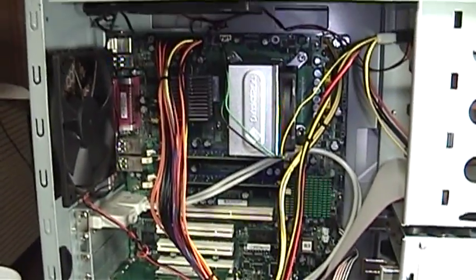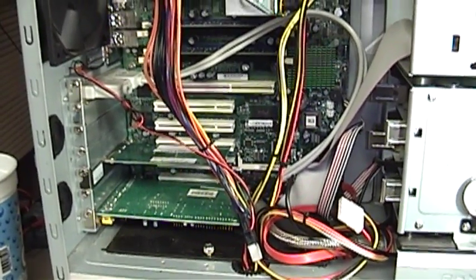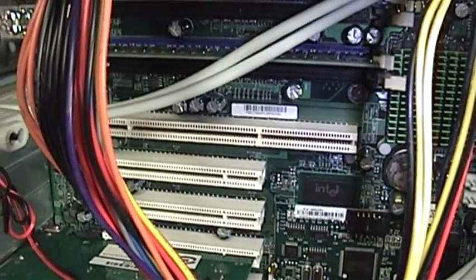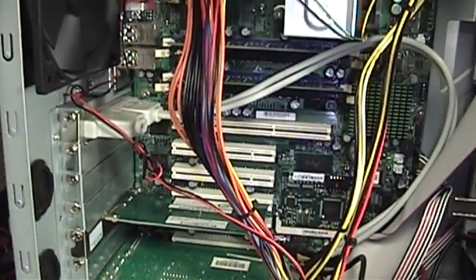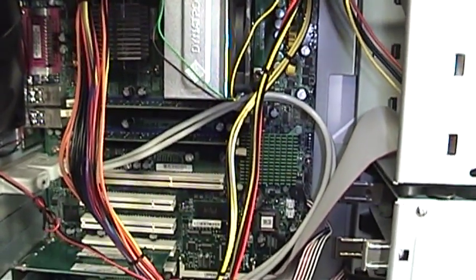You have probably noticed that this is a pretty serious-looking motherboard. It's got a large number of expansion slots. It also has a PCI-X, not to be confused with the later PCI Express slot. And you will notice that there is no graphics slot. That is because this is a server-grade motherboard.